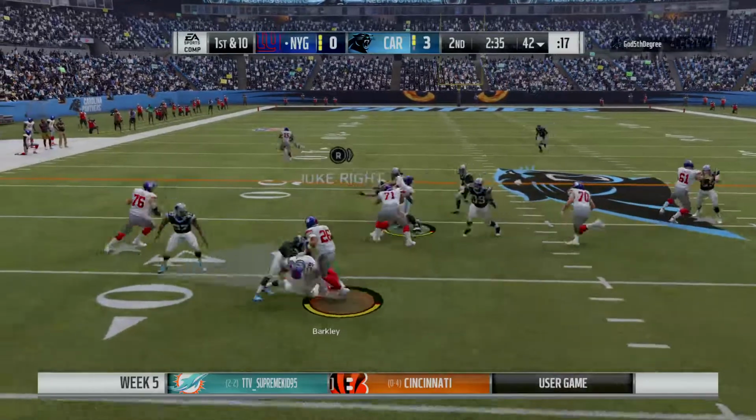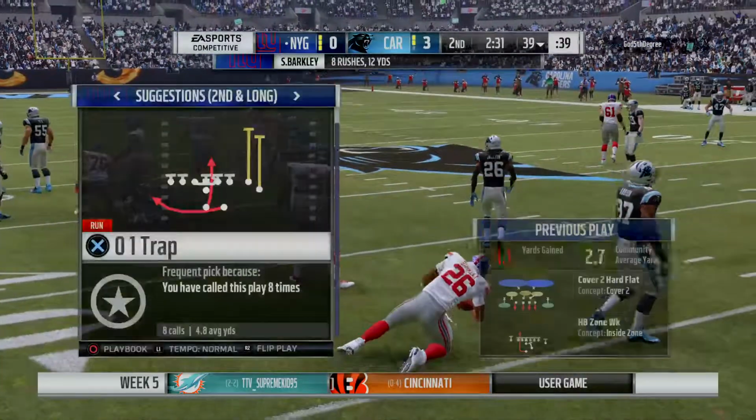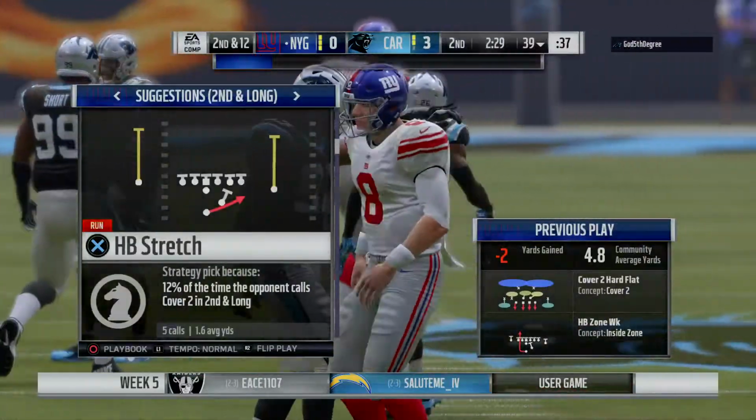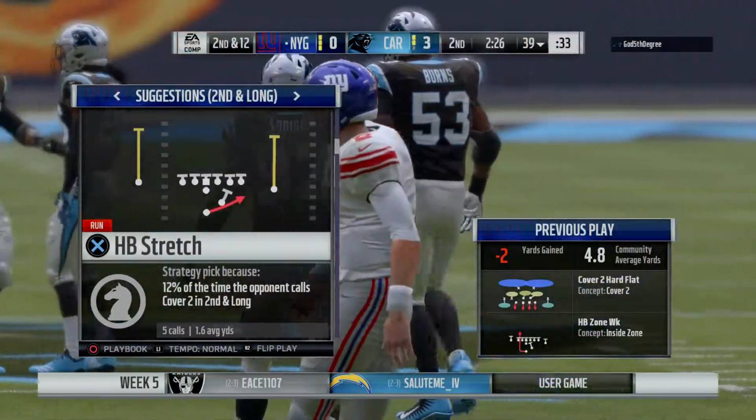A first down carry for Barkley. And the play goes nowhere. Losing yardage back near the 40 at the 39. It's a loss of 2 there, bringing up second down.